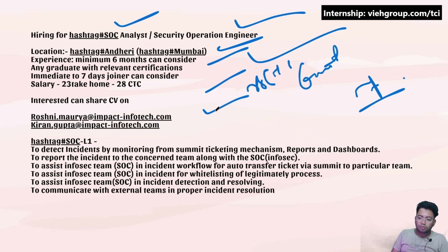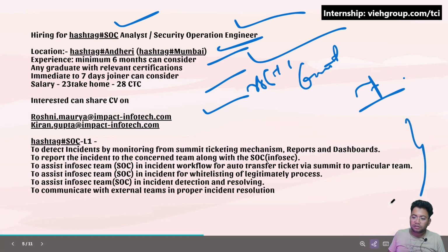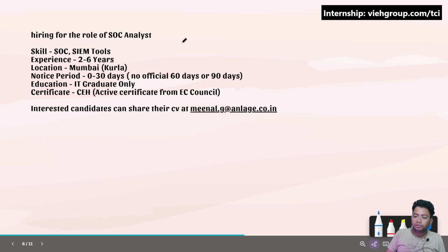This is the mail ID rosni.moria@impactinfotech.com and kiran.gupta@impactinfotech.com. So this is the mail ID, and this is what you need to do as an L1, right?